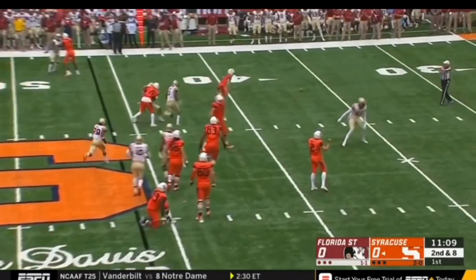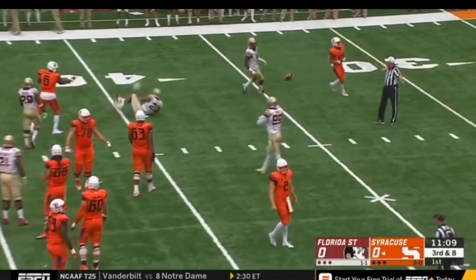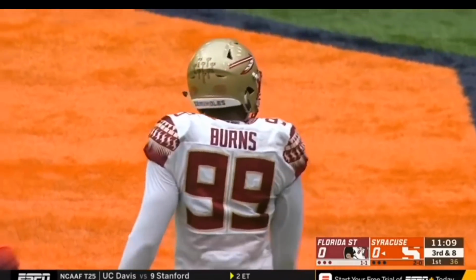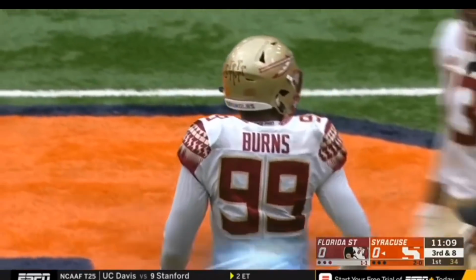There's just so many ways Brian Burns can impact the game, and I just think that's why he'll be an immediate impact player for the Carolina Panthers in this upcoming season.